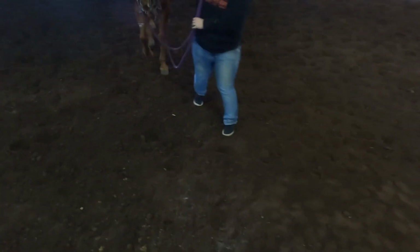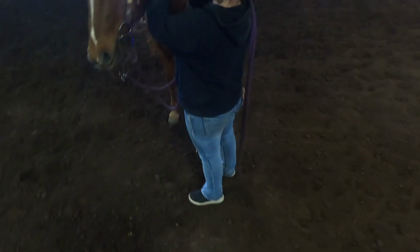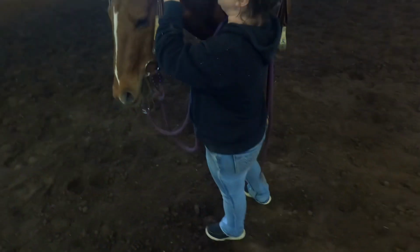So I was putting the lunge line away while my instructor was bridling her, and for some reason Ruger has a weird thing with her ears. She just does not like them being touched sometimes. Some days are better than others, but you'll see what I mean in a few seconds. So there, Ruger was just trying to pull away because she didn't want the bridle to go over her ear. I don't really know what was going on there, but she was being a little weird.